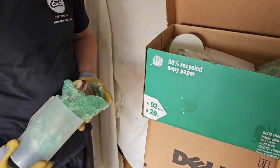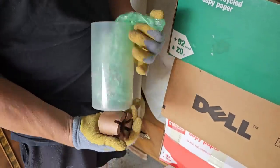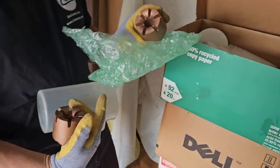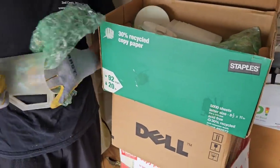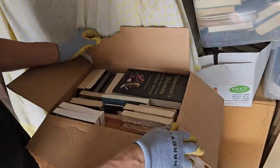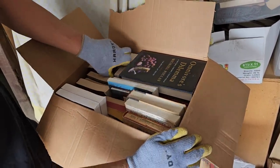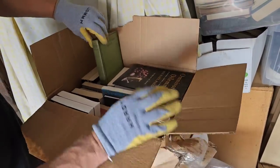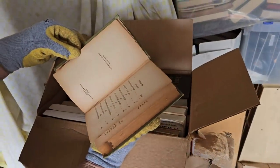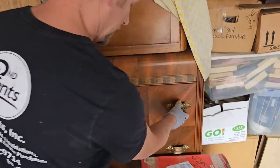What the heck? Grinding bit? Brand new grinding bits? I wasn't expecting to find that in a household kitchen lot. All kinds of books. John F. Kennedy Jr. Library. We could have some nice old books in here. The Splendid Quest, 1929.